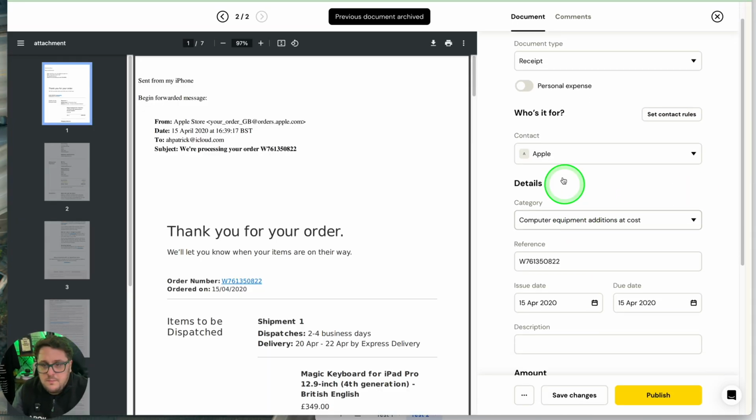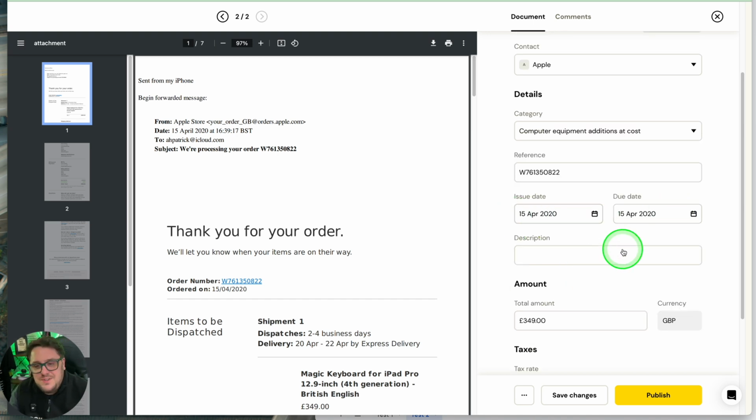So, thank you for your order from Apple. It's found it's Apple. It's put it to computer equipment. It found the reference. The issue date is spot on, even though that's back in 2020. So that's interesting, right? So maybe it is just not able to read the blurriness of the other one.